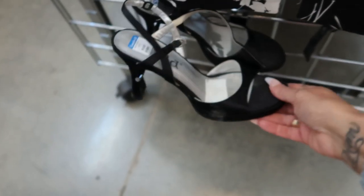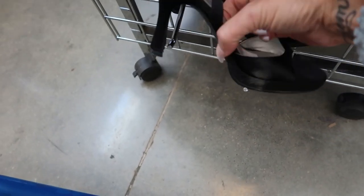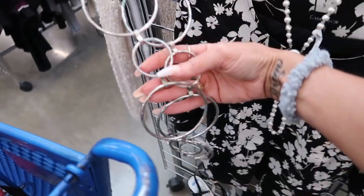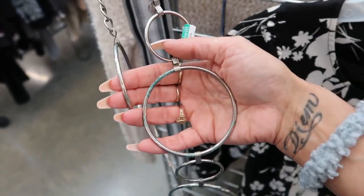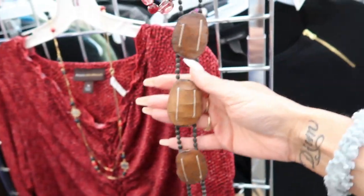It's only $3. These shoes are very cute, but I saw them last time I was here and they're falling apart. They're literally coming off of the bottoms, which is unfortunate because I thought those were so cute. And then this looks like a big hoop belt. This looks really cool too, but I noticed that it's really rusting, unfortunately. So I'm gonna leave it here, but if it was in better condition, I'd take that one for sure.